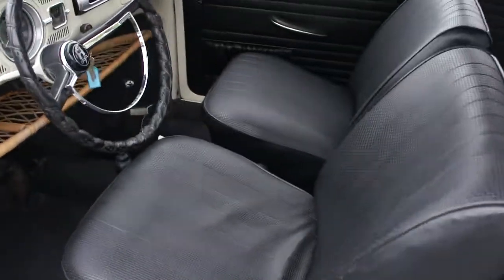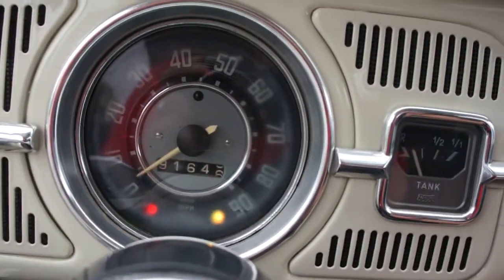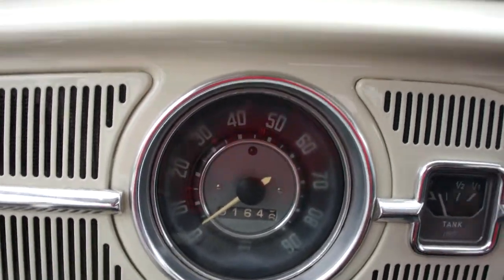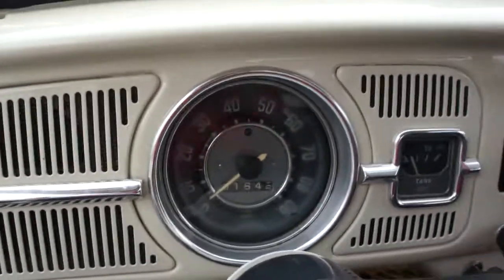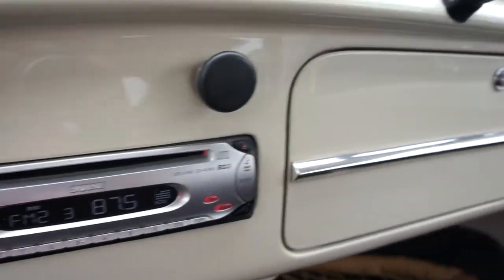Interior is beautiful also. It's got an upgraded stereo. It's showing 91,646 miles on the odometer. Runs and drives excellent. Basket underneath is pretty cool. Floors are very solid, perfect.